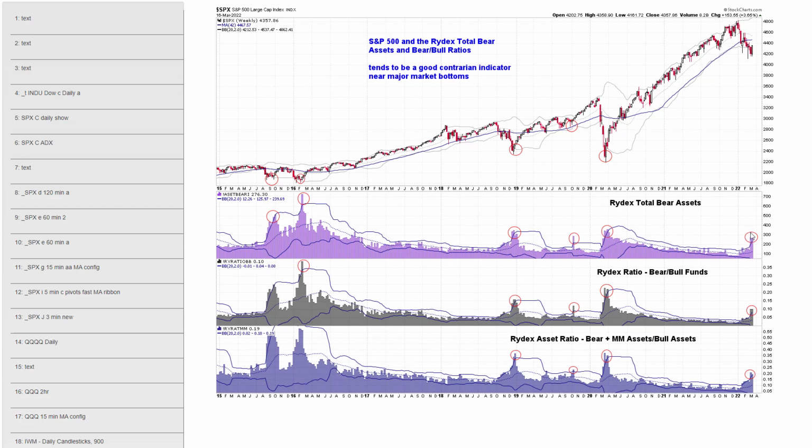Think of this as a contrarian indicator. You could see these spikes in the Rydex bear funds occurred at these lows, right? Again, it's like the VIX. The masses are usually wrong, and that's kind of what you see here.